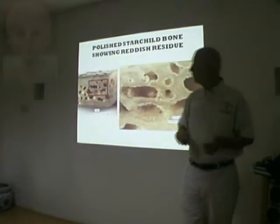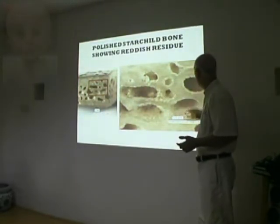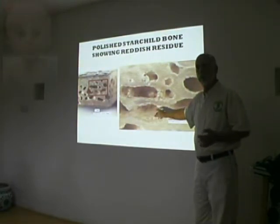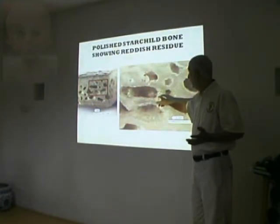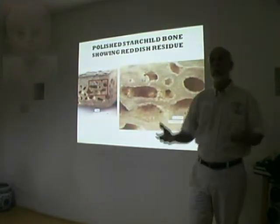Next slide. And with the Star Child, it's completely different. You've got this reddish residue all over the place. Now, that's not going to be marrow, because that's blood, and it's going to be black when it's oxidized. It's something else, and we don't know what it is, and we just don't have the money.